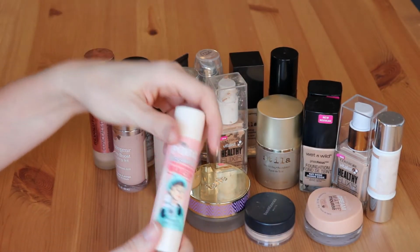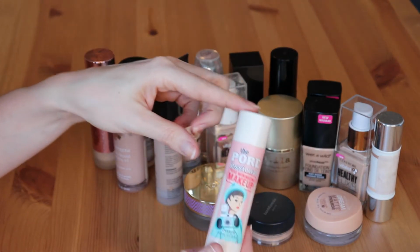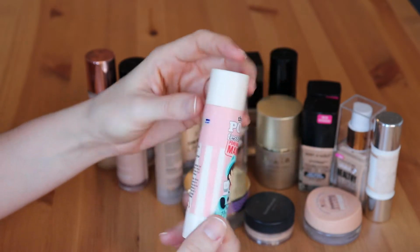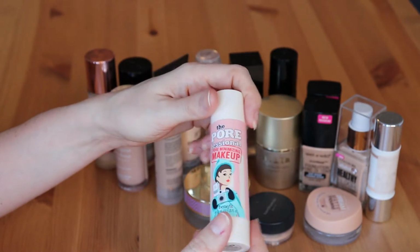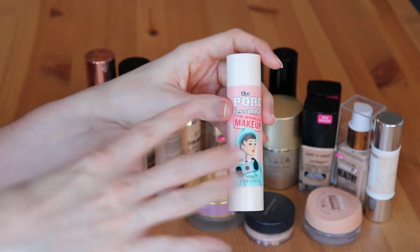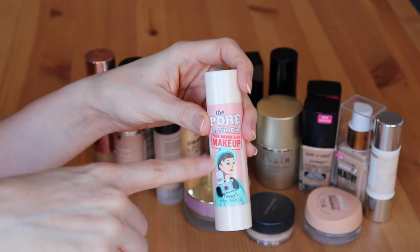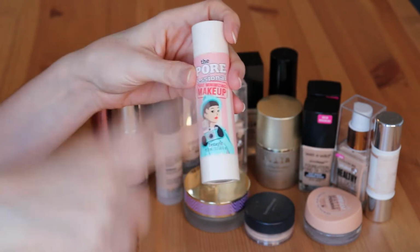This is another one that I am not in love with, and I'm pretty sure it's gonna go in a project pan for next year. So I'm gonna keep this here, and it's a very liquidy foundation, so I'm not sure if that means it will go quicker or if it will go slower. But since it's not a favorite, I don't want to repurchase, but at the same time, I spent a lot of money on this guy. I want to use this up, so it's gonna stay.